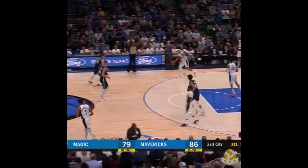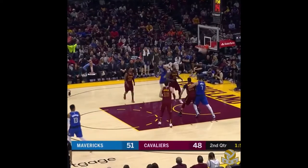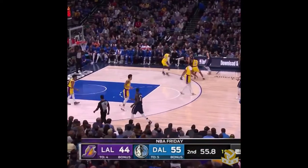It's the Luka show. Luka flips it back, looking for his seventh assist, and he's got it. To go with seven rebounds and 16 first half points. Five assists for LeBron James.